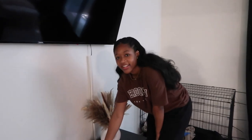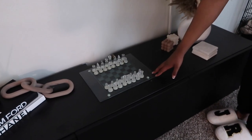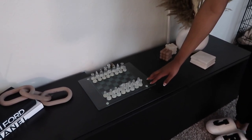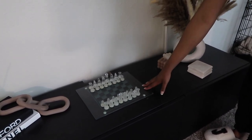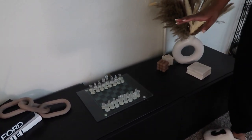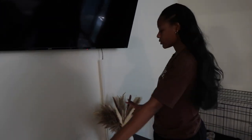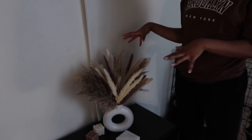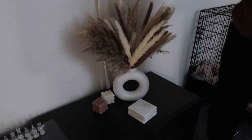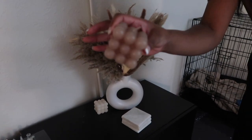Okay, so we have this clear, like acrylic. This is like glass. We have this glass chess set. This is Jemin's. He brought this. It's really pretty. So I definitely think that tied in the two other pieces of decor that we had on the side. And of course, I had to bring my pampas. I'm obsessed with pampas. If you can kind of see the vibes that we were going for, it's definitely more modern. So I have the bubble candles.